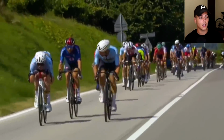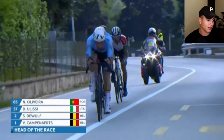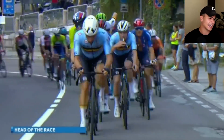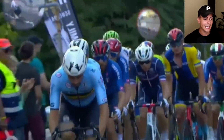So you do see right now Belgium, Victor Campenaerts is on the front. They will close the gap to this breakaway. And you see Victor Campenaerts, there's another little breakaway that forms, but they will be caught as well. So that was a big theme of today, just trying to go for attack, getting caught, going on the attack, getting caught. We see Remco Evenepoel at the front. You see Italy as well right there.